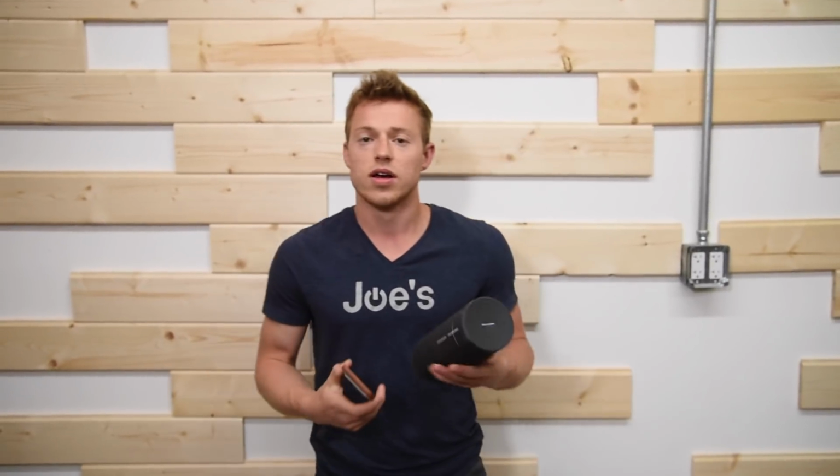So this speaker, I wouldn't say the bass is as good or worse. The sound is very similar, it's just louder. You have about 25% more capacity since it's just a bigger speaker in general.